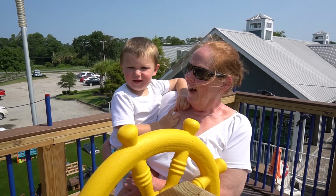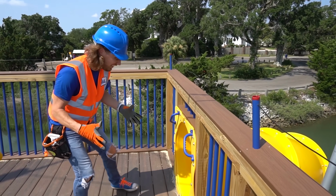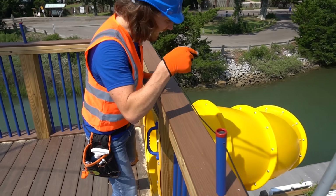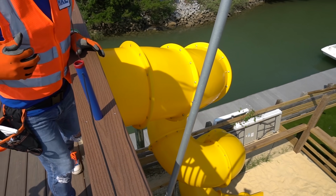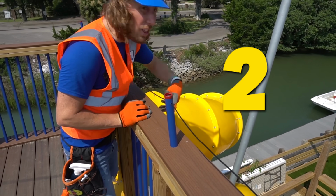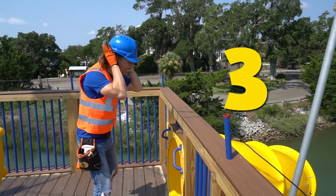Come on. Oh, look at this. How cool is this? It's a slide. But not any slide. Look at that. It's a loopy slide. And it's got one, it's got two, and it's got three loops in it. Oh, this is gonna be awesome.